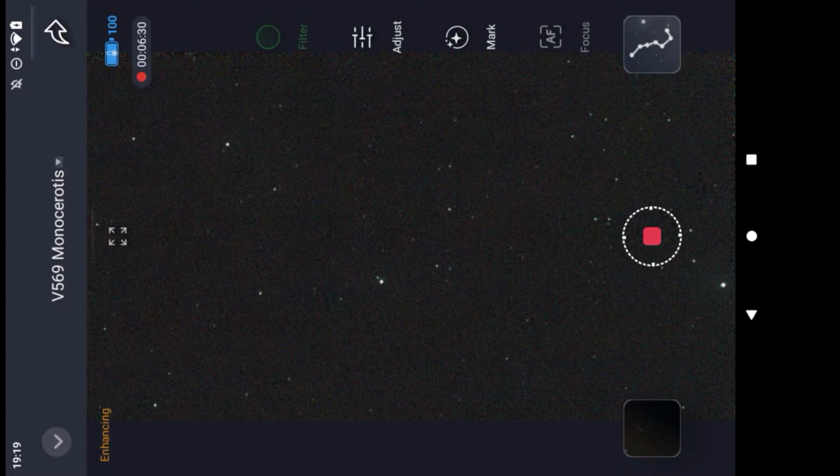So we are stuck at 6 minutes and 30 seconds of stacked. Let me go see what the dwarf is doing in the meantime. The dwarf has stacked 78 out of 104 frames. Not bad.